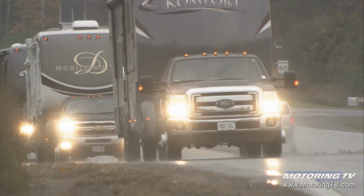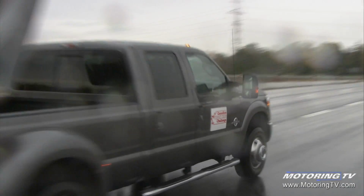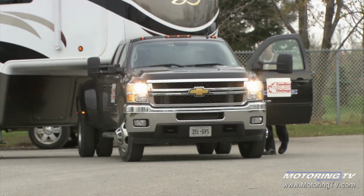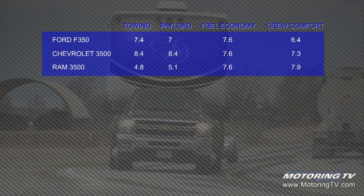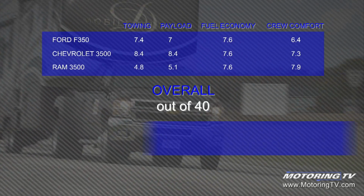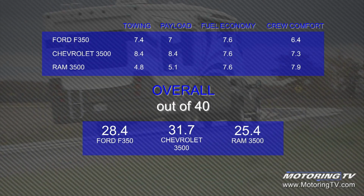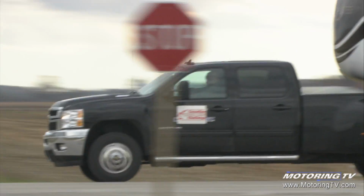After all was said and done, fuel calculated, the 5 judges rotating through, after driving almost 3,000 kilometers over 2 days, the Chevy Silverado 3500 came out the winner. The Chevy's got a little bit of work to do on its interior. However, you could not take away the fact that its towing power, its ability to handle payload, and just its road manners in general were impeccable.